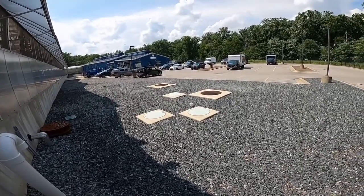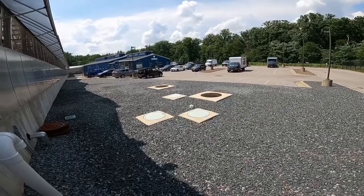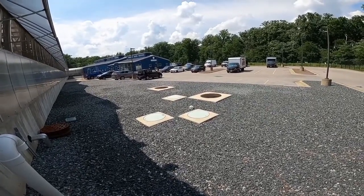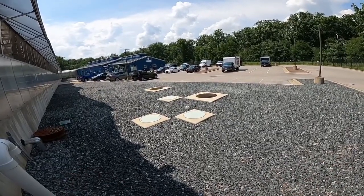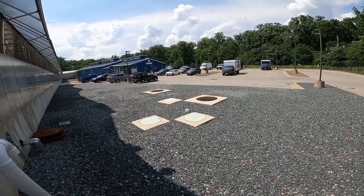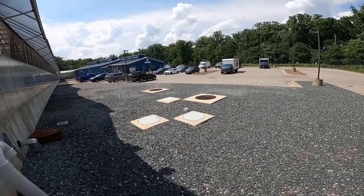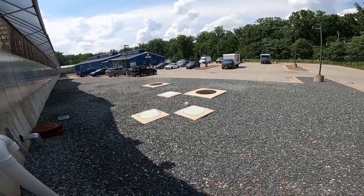The purpose of burying it underground is that it stays a constant temperature of 52 degrees year-round. So it's very energy efficient versus an above grade cistern, which you probably have seen before, which you have to heat in the winter outside, which is not very energy efficient. And we wanted an energy efficient solution, and we have it with this system.